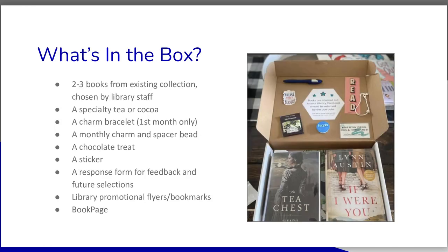In the box each month, we put 2 to 3 books from our collection. They are checkout books from our collection. It's actually ended up only being 2 for them. They get a choice between a specialty tea and a cocoa. When we first started the program, the first month they would get a charm bracelet with a charm, and then each month after, an additional charm with a spacer.